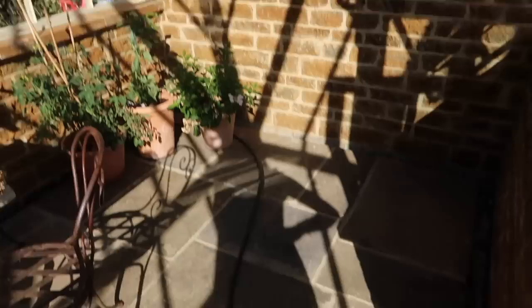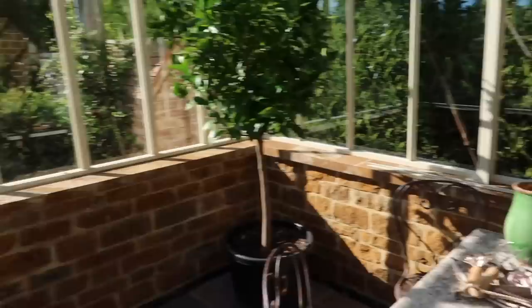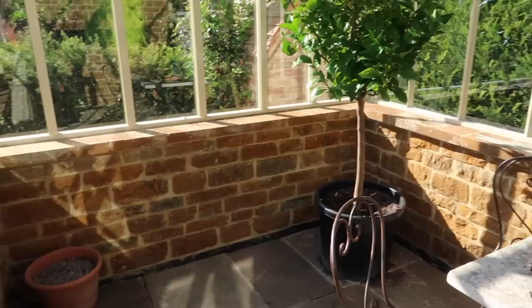And for drainage, we're getting gravel to go all the way around the edges. That's why there's that little gap there. So the gravel will hopefully come this week. And you may also be thinking, Josie, you don't have any worktops. Well, I think what I will do is bring this old wooden table in for now as a temporary measure. We've also got a trestle table in the garage, which I think I'll bring in.